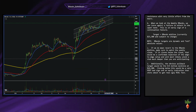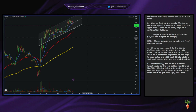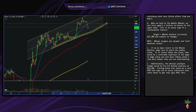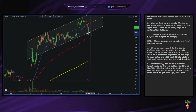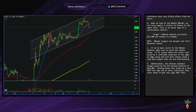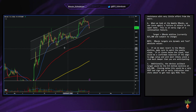An early warning sign of weakness here is if we take that out, right? This is a very obvious lower trend line that I think a lot of people are probably watching. So if this thing does nuke this and it starts closing somewhere down here, I'm going to be looking for lower lows relative to this stuff.